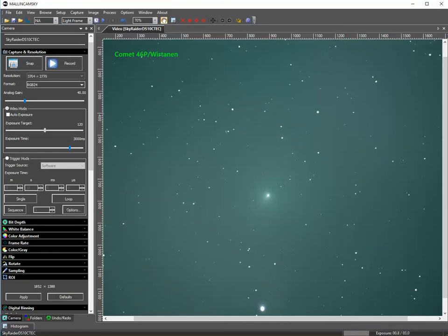This is with the DS10cTEC and my 4-inch refractor and the Universe focal reducer. So I'm probably in the neighborhood of F4.